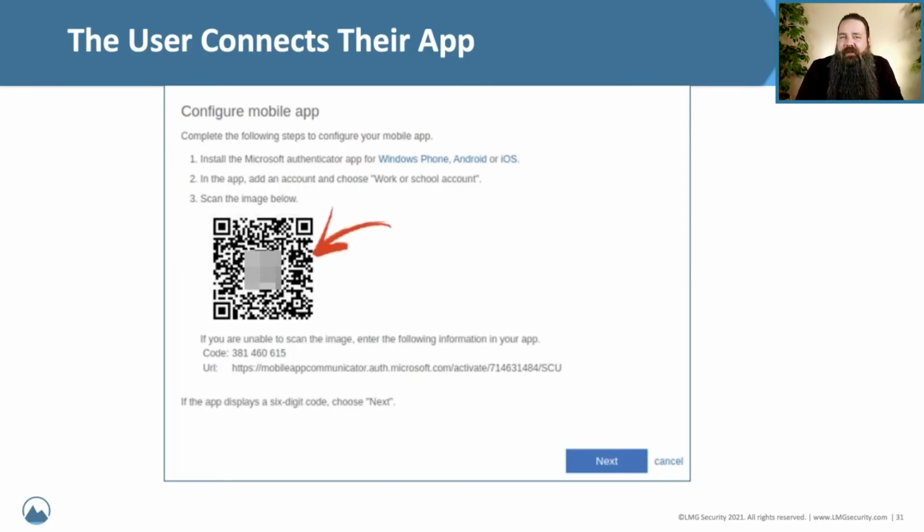There are also manual steps down at the bottom. There's a custom URL you can put in and a code that you can enter to sync yourself up with the system. But again, it's easier if you can just scan the QR code and get yourself into the system automatically. Again, your user is going to thank you for that as well. Makes it a lot easier.